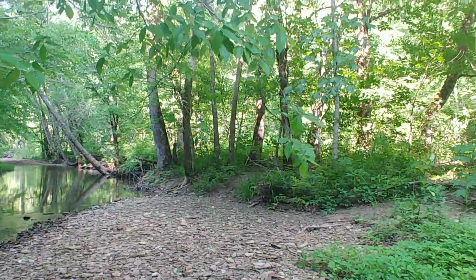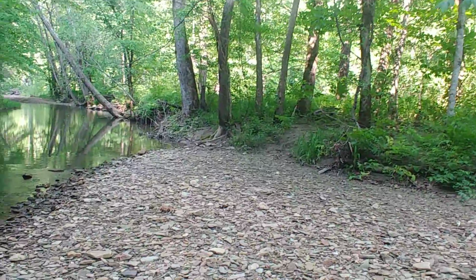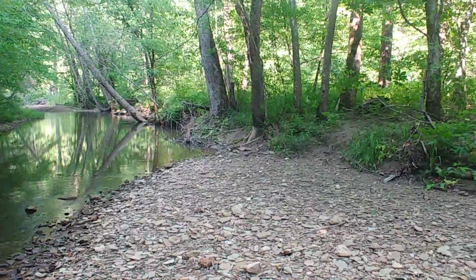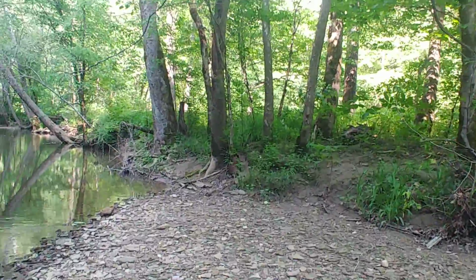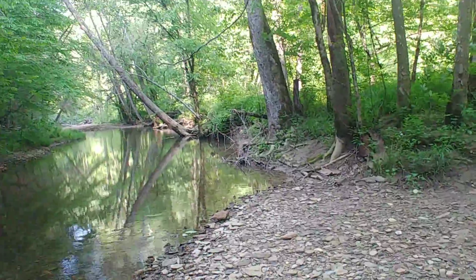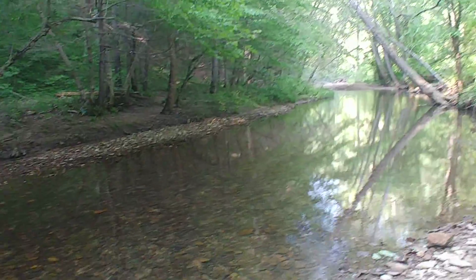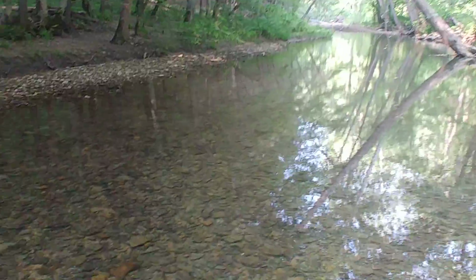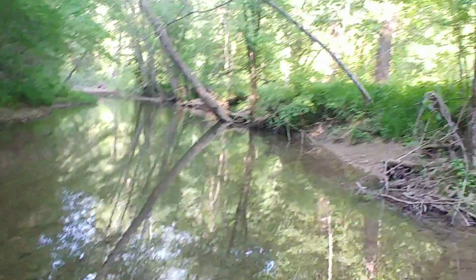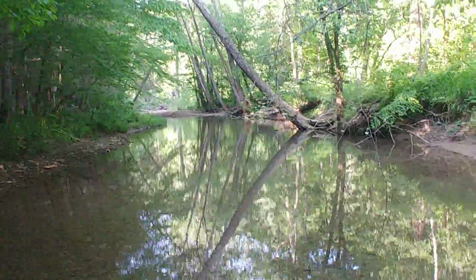On tonight's camping dinner menu, we're having cedar plank salmon with bourbon seasoning and sweet potato and sweet corn on the cob. So that's pretty much what I'm gonna go do right now. Have to cool down in this creek. The water feels wonderful. It is a beautiful place.